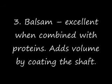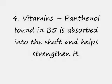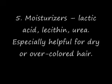Balsam, which is excellent when combined with protein. It adds volume by coating the shaft. Vitamin, but only vitamin B, because it contains panthenol, which absorbs into the shafts and helps straighten it. Moisturizers such as lactic acid, which is especially helpful for dry or overcolored hair.